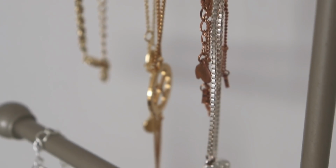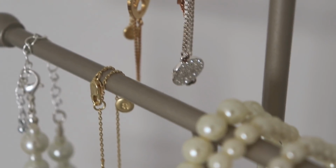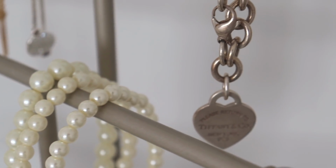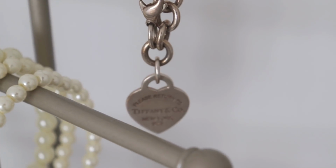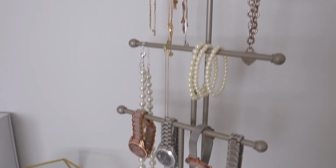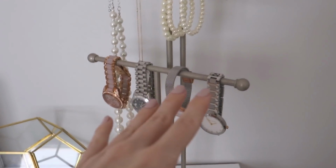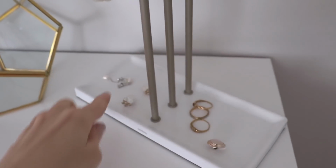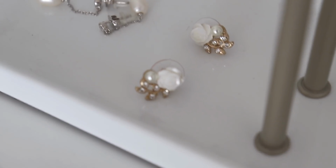And then beside that, I have my jewelry organizer. And the jewelry organizer is from Umbra. I always get questions where this is from, and I will link it down below for you as well. I got this from Amazon when I first moved in here, and it is absolutely the most perfect jewelry organizer. You can hang all of your watches, all of your jewelry, all of your bracelets, and then there's like a little area on the bottom to keep other odds and ends.